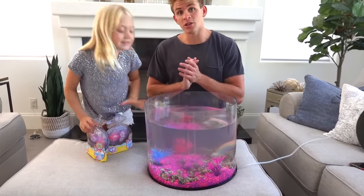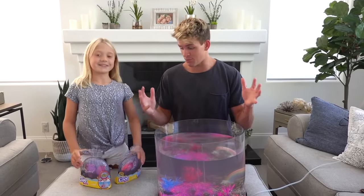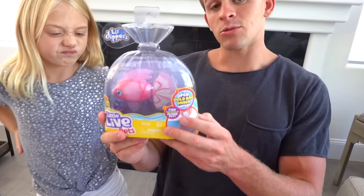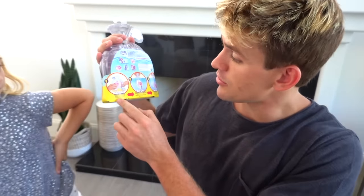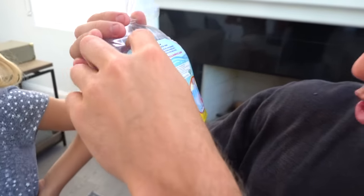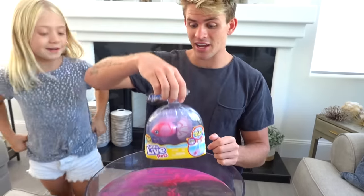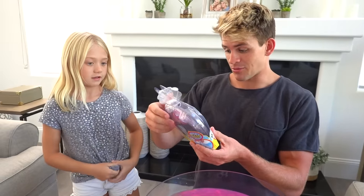But don't forget, Little Dippers is an interactive pet fish that captures the magic and brings in the real fish from the pet store. We are so excited to put these bad boys in the tank. All right, we're gonna do one at a time to make sure we do it properly. Looks super simple, three steps. First step, remove cardboard wrapper. Second step, you dip it in while it's still in the bag. Can I dip it in? Of course, just like you would a real fish from the pet store. Step three, it swims out of the bag. Easy. Yeah, I guess we'll see.